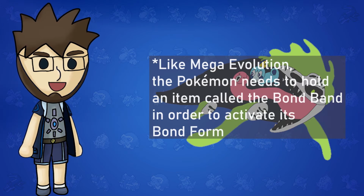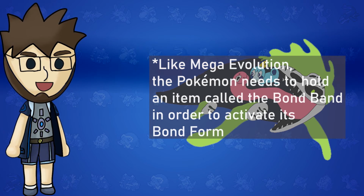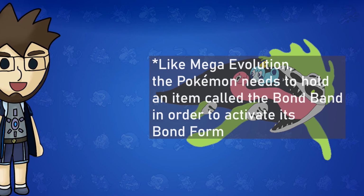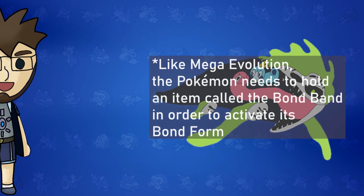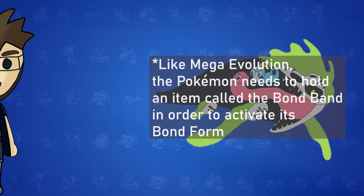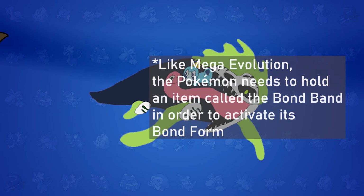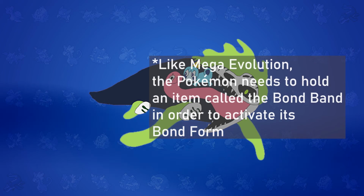I also think we should have it so only 1 Pokemon bonds per battle. Maybe have it where it takes over Mega Evolution, where you can have either 1 Bond Pokemon or 1 Mega Evolved Pokemon, but you can't have both. Maybe. Just an idea.